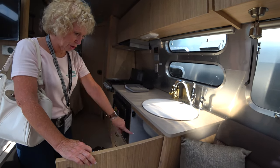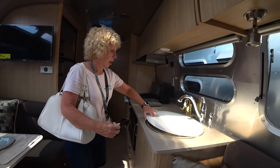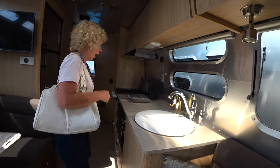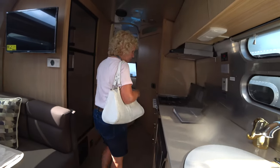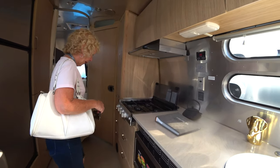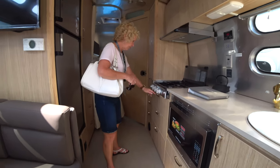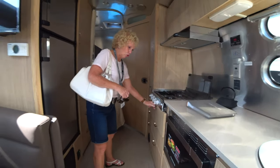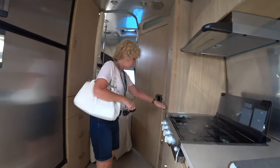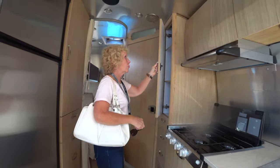Cupboard for storage and your waste paper basket. This unit has the round sink in it. Yeah, the Clouds all seem to have the round sink in them now. Flush mounted stove. This has the convection microwave, so you don't get the oven. But you do get drawers. There appears to be plenty of drawers. More drawers on this side too. Another cabinet.